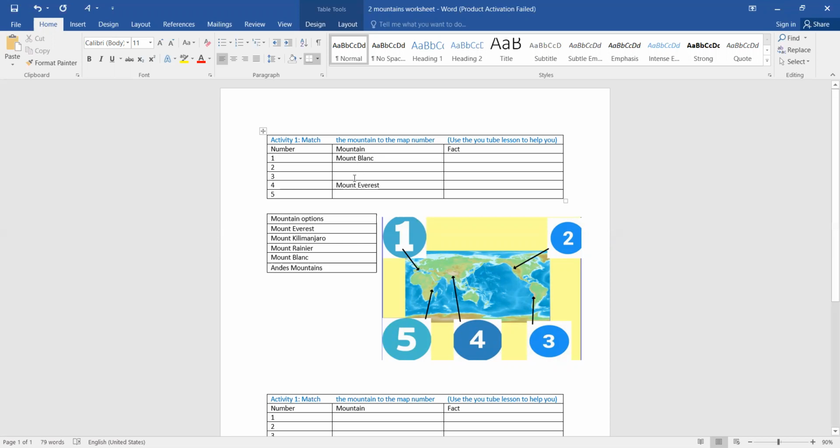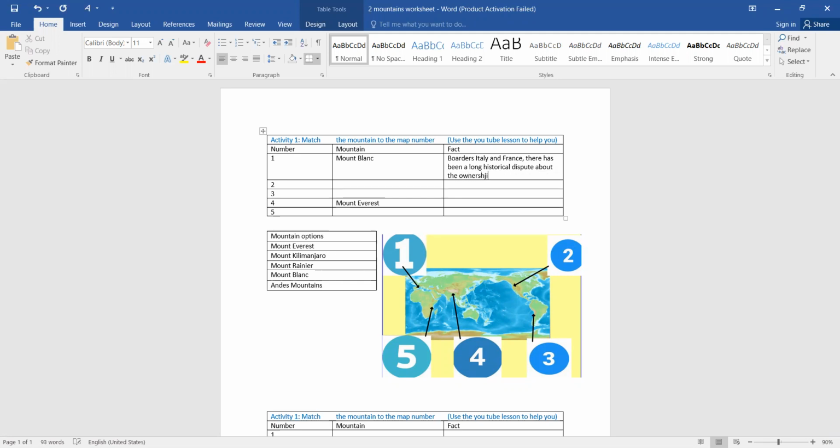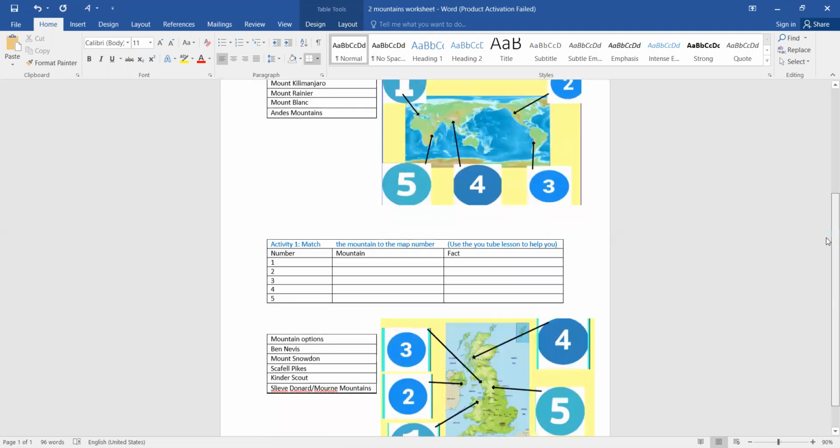So I want you to put the names of the mountains next to the correct number. Then what I'd like you to do, using Google or using this YouTube lesson to help you, is go back and write me a fact about each of the mountains. So for example, Mont Blanc, you could say it borders Italy and France, and then you could say there has been a long historical dispute about the ownership of Mont Blanc. So all you need to do is, the numbers are already there for you. You need to match the number to the mountain. These are the mountain options here. And then write me a fact for each mountain. So you can either use the YouTube lesson or use Google to find out a fact.